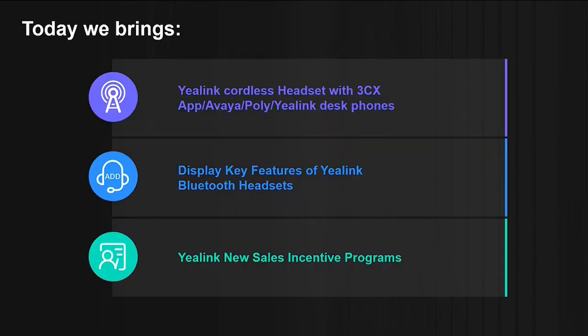So today we bring three main topics. Firstly is the demonstration of our cordless headset with 3CX app, Avaya, Poly, and Yealink desk phones. Then we display key features of Yealink Bluetooth headsets. And lastly is our new sales incentive for headsets. Before we go into detail, please allow me to introduce my colleague Ginny, who will be hosting the demonstration. The floor is yours, Ginny.